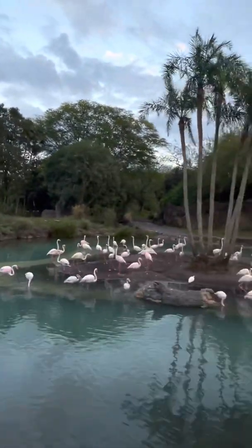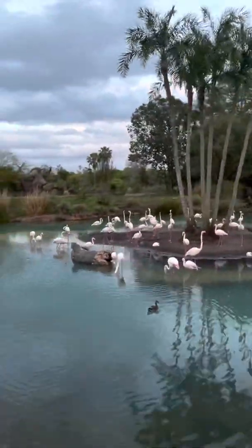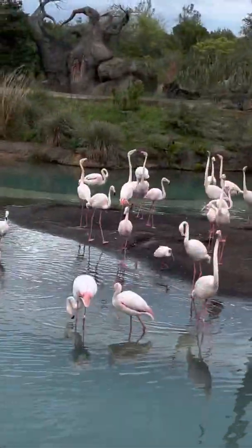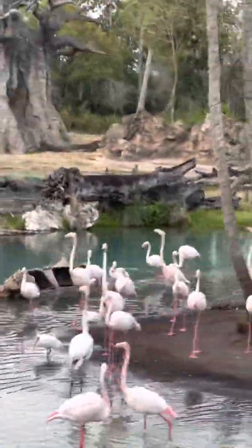Now, when a flamingo is first born, they actually come out as a grayish white color, and as time progresses, that's when their feathers start to develop pink. Might even be able to see quite a few of them in there with their grayish white feathers still. Also, the island that they're standing on kind of has an odd shape to it. Maybe it's just me.